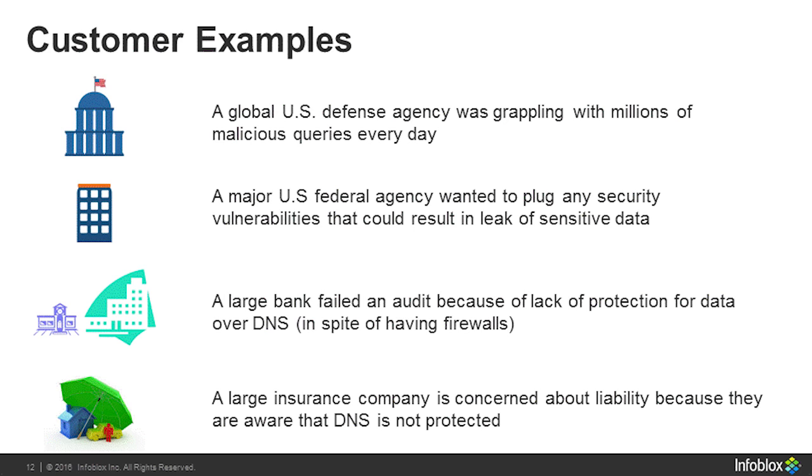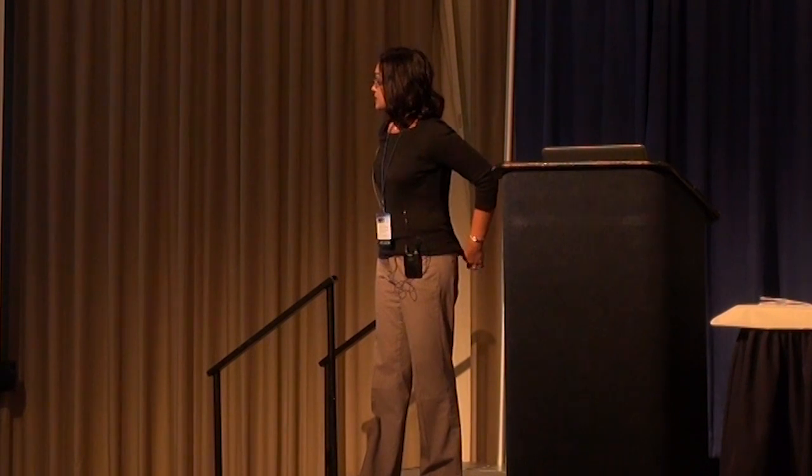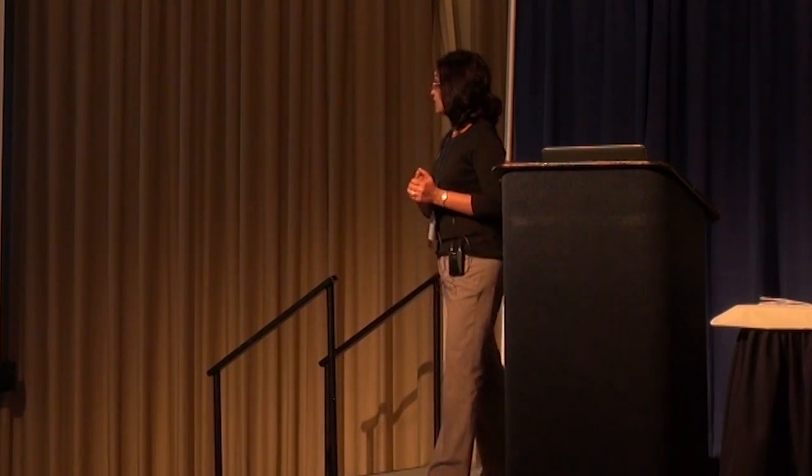And then a couple more agencies: a bank failed an audit because they realized that the data was not sufficiently protected over DNS. So they had firewalls, they had all the other things in place, but they still failed the audit because of lack of protection for data.